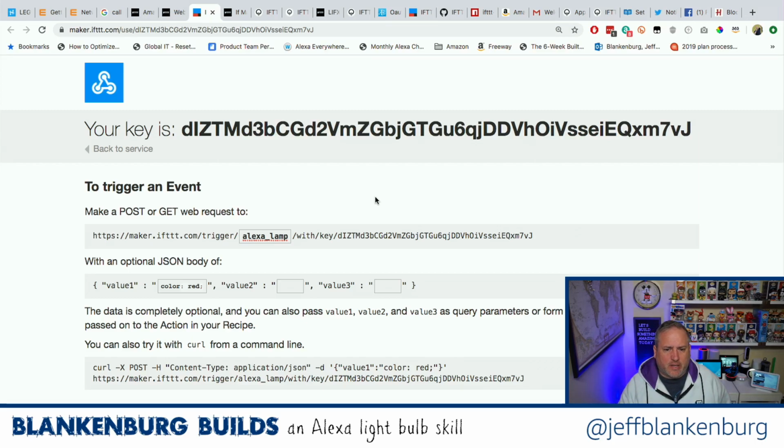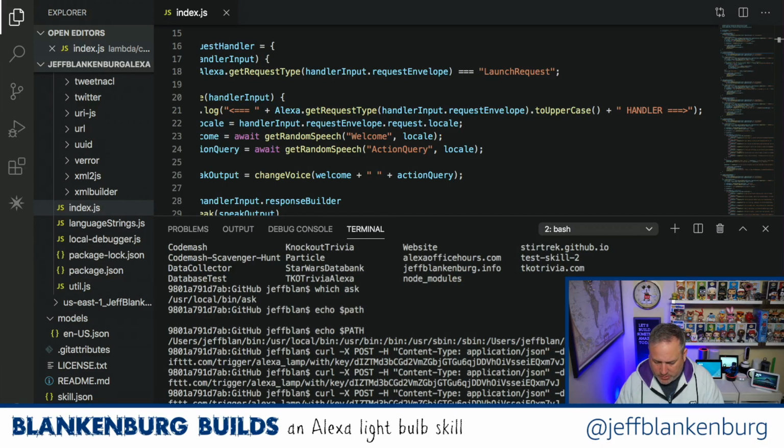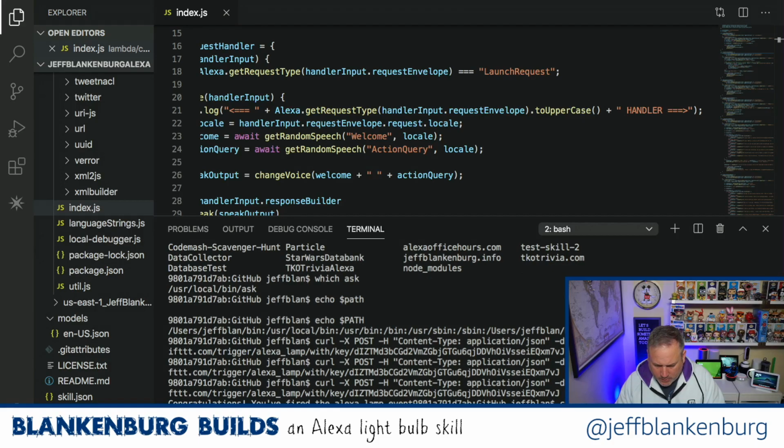Another thought that I had is I could take this, and I tried this before, which would be to take this whole thing. And if I could get this to work down here, I could just change, instead of it being... What happened here? I lost some of the URL, didn't I? Curl X post. Yeah, let's just... Okay, let's try that again.